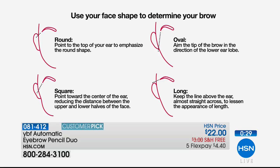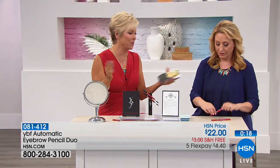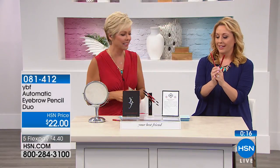But after you do this a bunch of times, you kind of get the idea. And that's her suggestion, to do those marks at the beginning, so you learn how to create the right shape for you and your face, or what you like best, and then at that point, like you said, you've got it. It's like riding a bike.